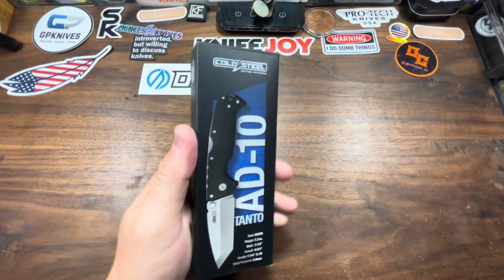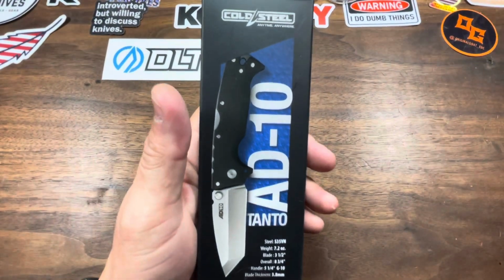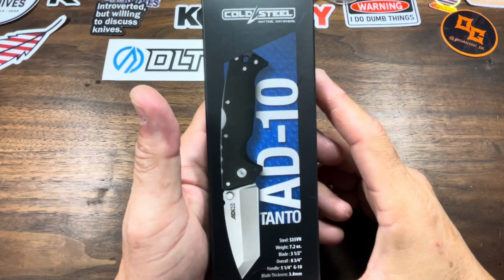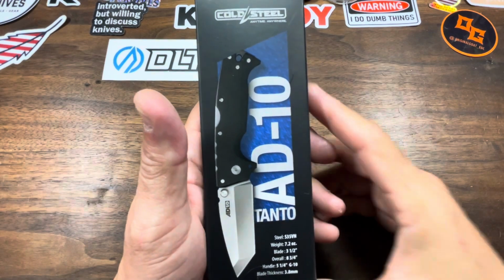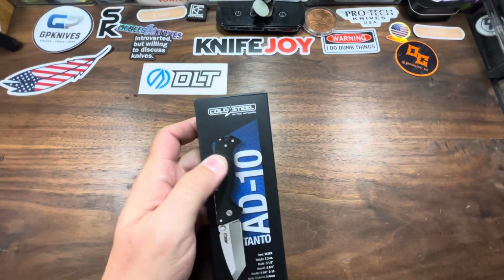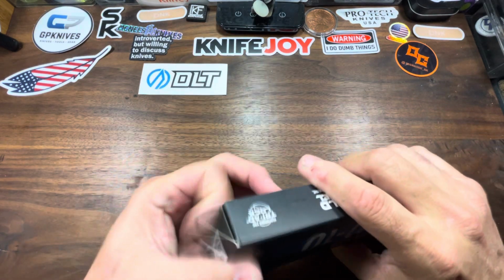We got the AD10 in the house. So yeah, this was the last missing piece to the puzzle for the Demko catalog in my collection. I've never held this knife. I've never seen it in person, so this is the first. And something that was interesting to me on this was the blade shape. This is a Tanto. I don't think I've ever seen anybody with an AD Tanto.